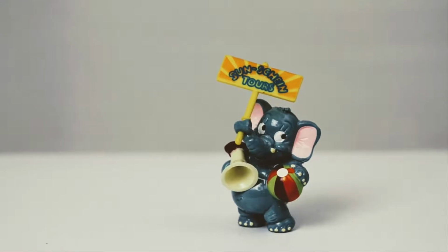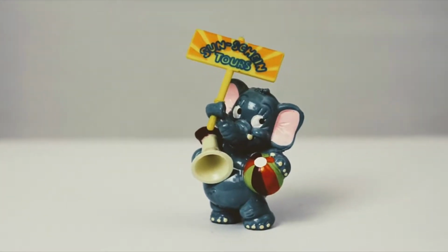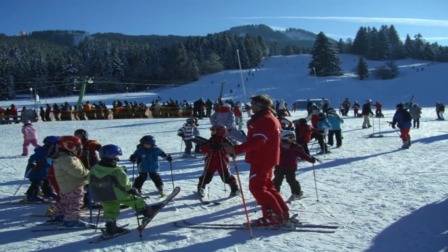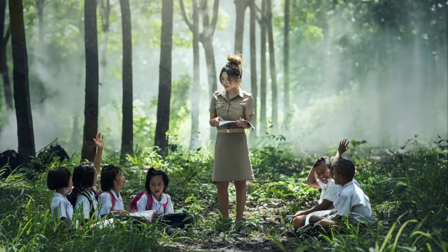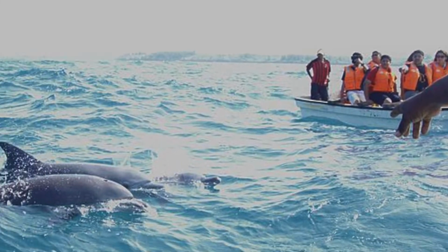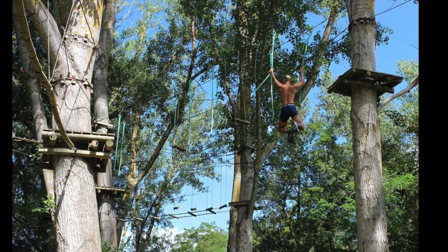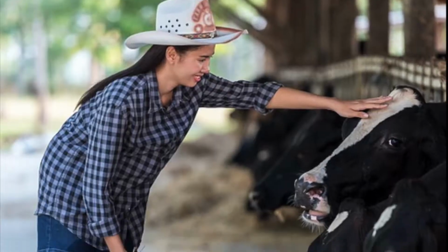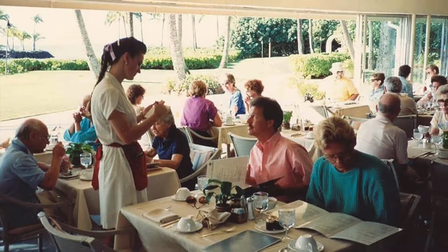The tourism industry especially is rife with temporary and seasonal jobs all over the world. You could work at a ski resort, on a cruise ship or yacht, at a ranch or summer camp. You could drive a shuttle van, teach surfing, lead dolphin tours. You could help maintain national parks, work at an outdoor adventure course, take care of animals, pick fruit, or serve at a restaurant or bar.